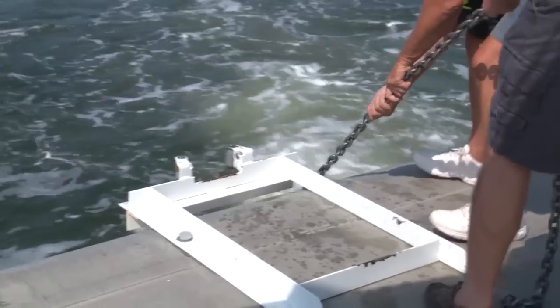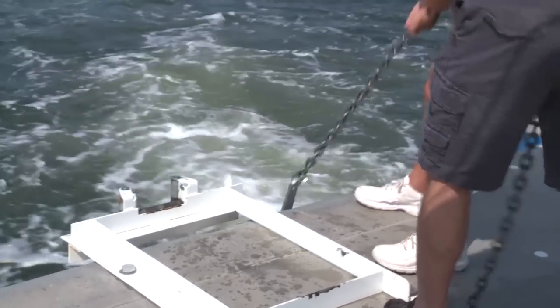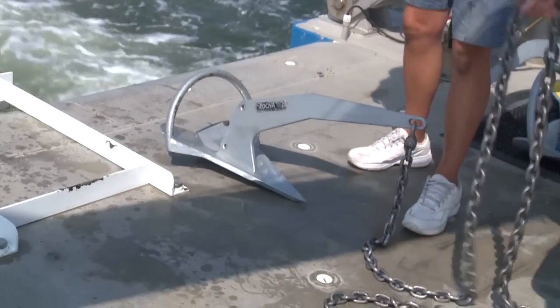Now 130 pounds is actually more than we would imagine, or more than some of the anchors do when they're just dragging on the bottom. So what we hypothesize is that the Rocna is probably on its side, and the roll bar on the back doesn't have enough to grab onto to right it, and it's just dragging very gently on its side, cutting a shallow furrow in the mud.